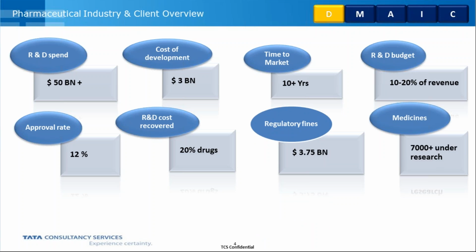It's a highly regulated industry, so on an average, close to $3.75 billion is what pharma companies pay each year to the regulatory authority for various non-compliances to the standards. And as we speak, there are 7,000 plus medicines which are under development.